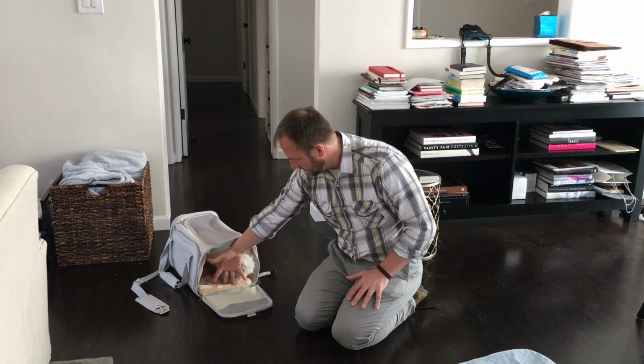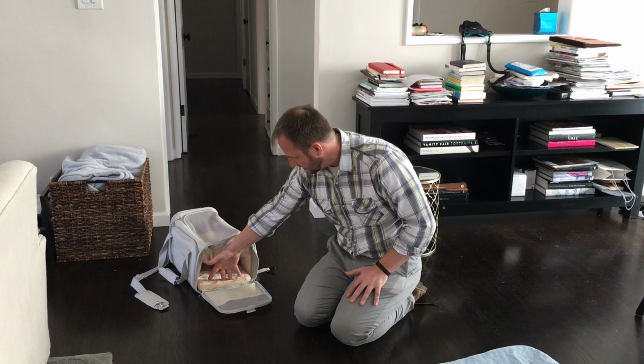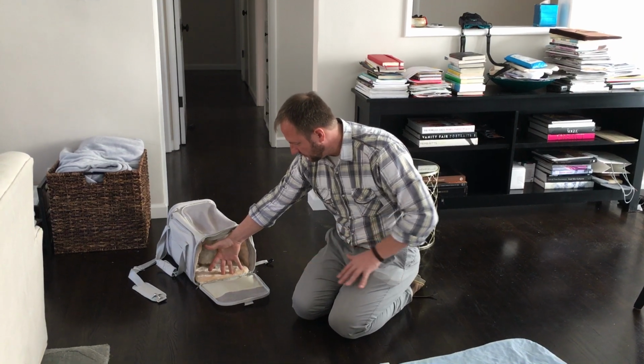Once he stops, I'm going to move my hand about 2 inches away. This would be representing a tennis racket. There we go. But don't do it while he's protesting or pushing. Wait for him to stop.